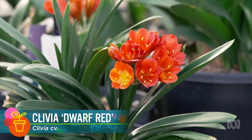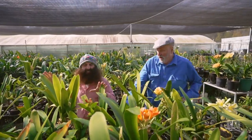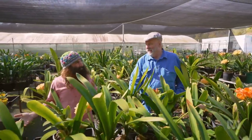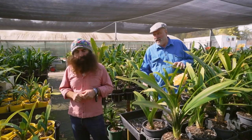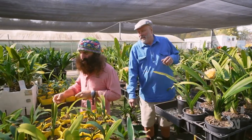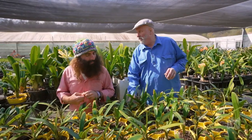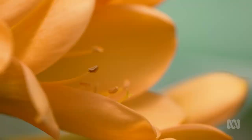Question is, why Clivias? I mean, they're often seen as just a bit of a filler in a troublesome, shady area, but why did you just embrace them so much? Hardy. I think I learnt that in my landscape days. You can't kill them. You could slash them with a tractor. They'll come back up again. Frost will burn them off. The sun will burn them off. They'll keep on coming back. They're low maintenance and they're tough. I'll show you some more down here.